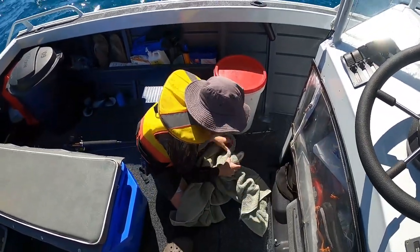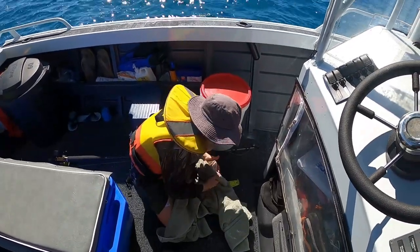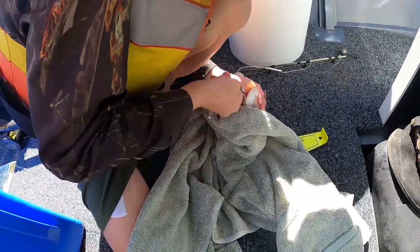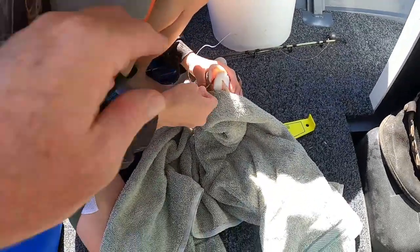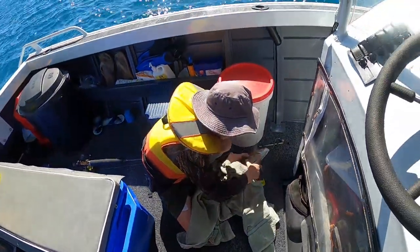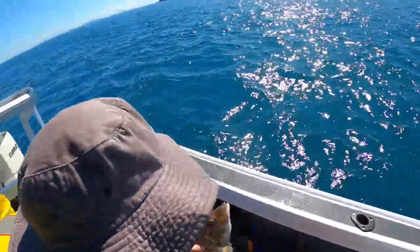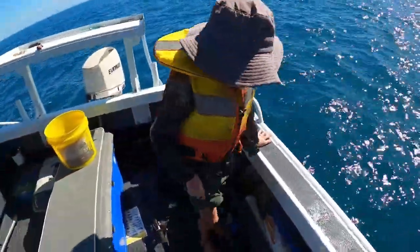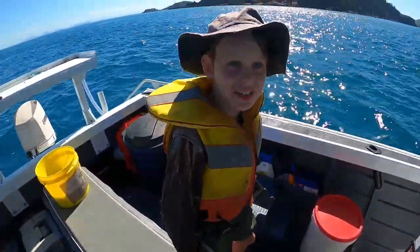That's pretty hard to get. Give him a kiss. Off you go. That was pretty good. That's just gold. There you go, little fella. Straight back down to the reef. Well, that was an amazing catch, guys. Hopefully we can get something like that, but a bit bigger.